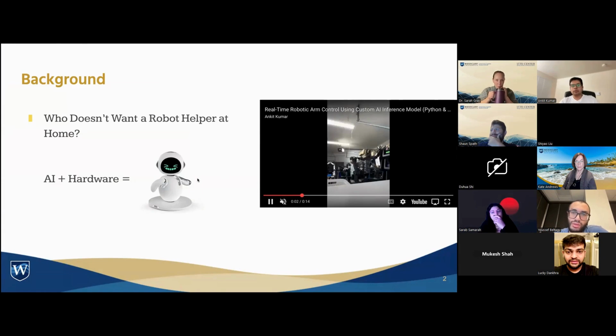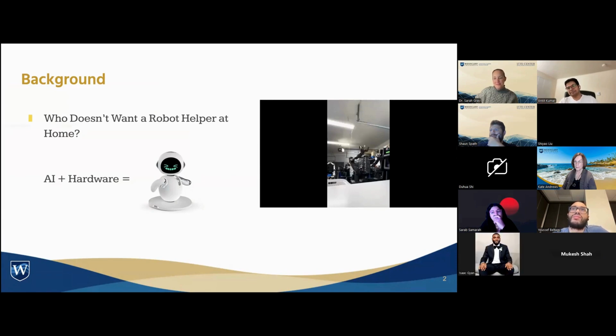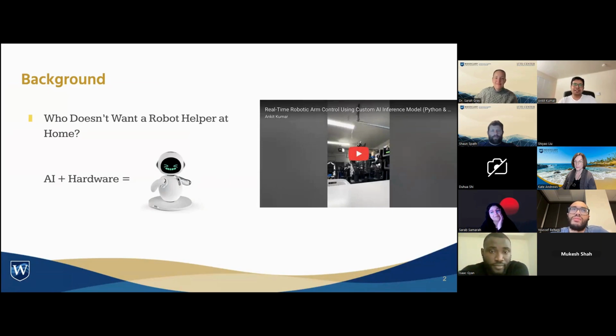So, who doesn't want a robot at home to help with daily work like cooking or cleaning? Let me ask this question again. How many of you here dislike cooking? I'm one of them, right? I don't like cooking at all. So, I would love to have a robot to help me with cooking, cleaning, or doing some chores and bringing chocolates from the fridge at night and something like that.